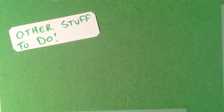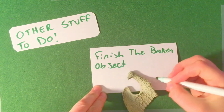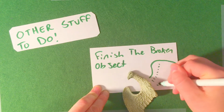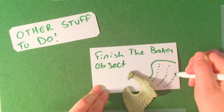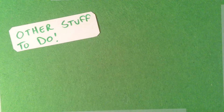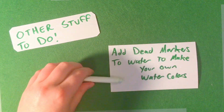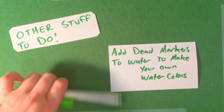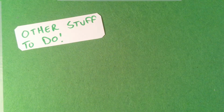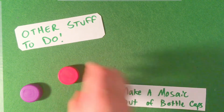So other stuff that you can do that's just real simple is you can finish the broken object. So if something breaks, you don't have to throw it away necessarily right away. You can make up your own drawing of whatever you think that object should look like. You can also do this, and this just saves on materials. So again, we're talking about not wasting things. If you add water to markers that you think are dead and don't have enough ink, you can make your own watercolor. And then the last thing is you can make a mosaic out of bottle caps.